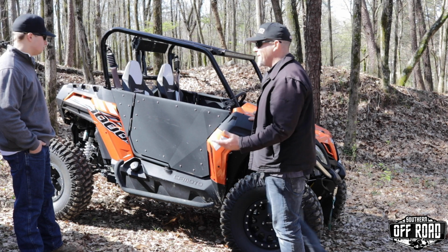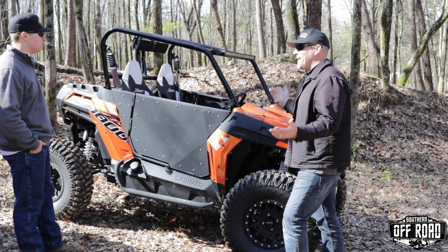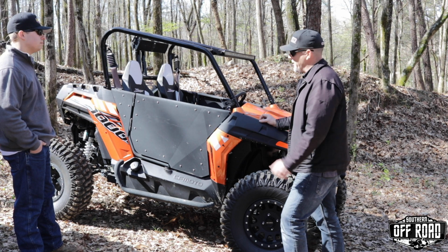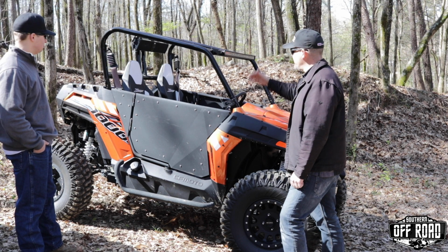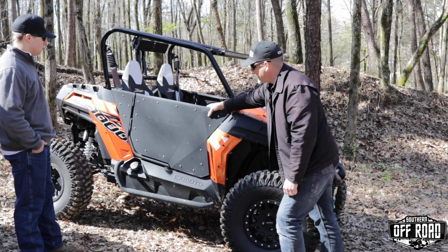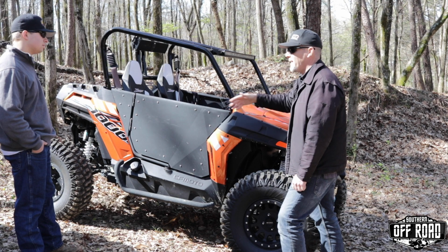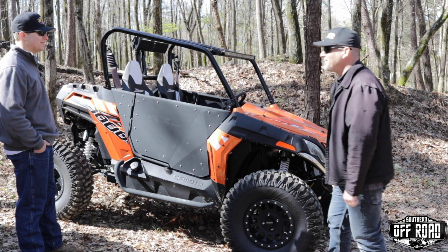But we like the custom stuff, so we ended up doing a little custom cage. Not really necessary, but cool, and that's reason enough for us sometimes. So we did this little custom cage, threw a light bar on it, some sounds, and then these doors came from Super ATV. Nice metallized doors, good intrusion protection, so if you do throw it into a rock or a tree or something like that.